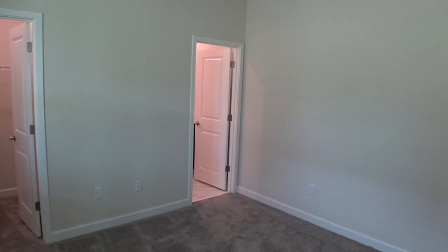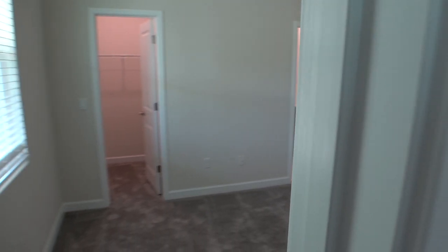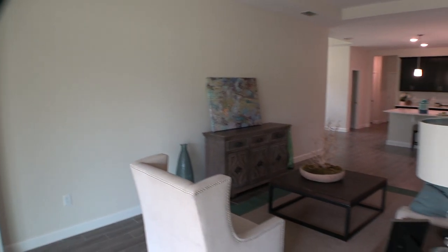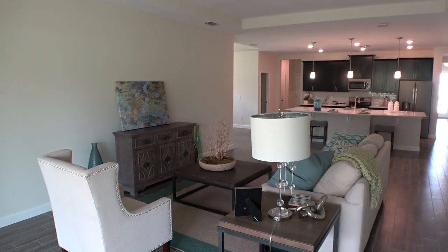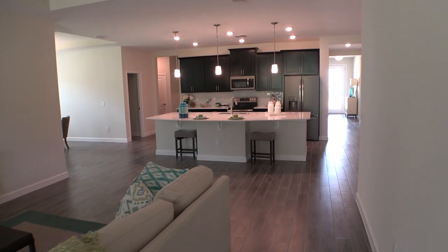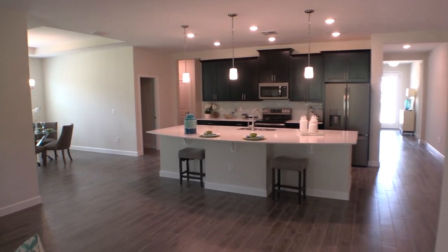And this room is another bedroom, as you could see, which has a full bath attached to it, so it would make a nice room as a guest room or maybe an entertainment room, or potentially for a relative that just wants to have their own private bath.